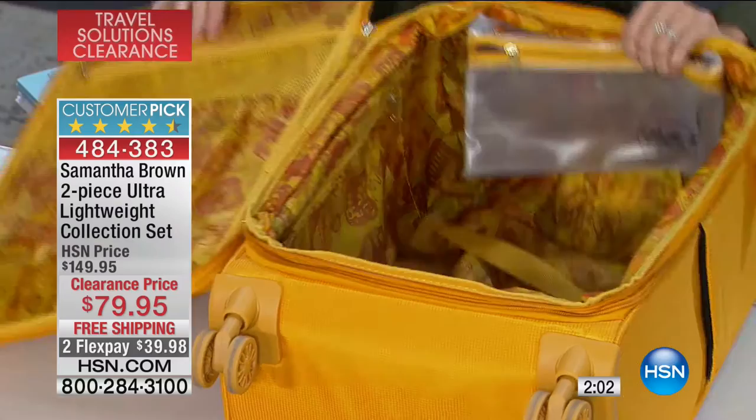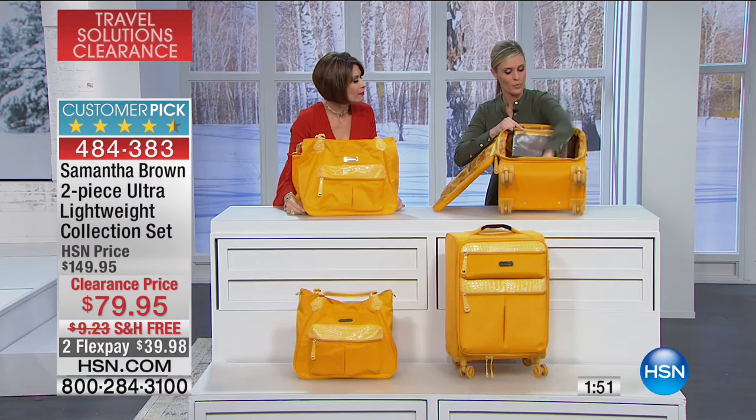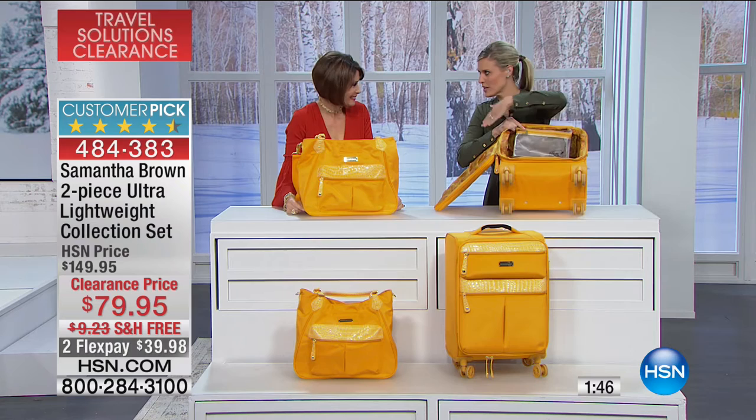I love the depth of this too. She really made this deep so that it's very easy in terms of being able to pack. That's so true. And then you have your belts here to keep everything contained. I typically, you know, oftentimes throw all my stuff in, but Samantha Brown's always so organized. I need some tips from her.